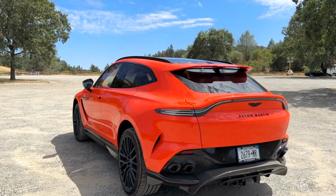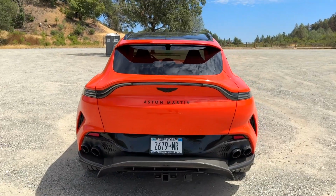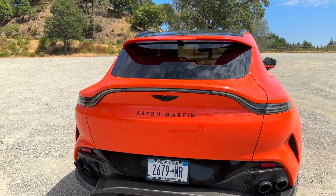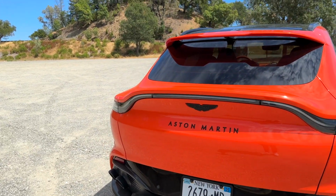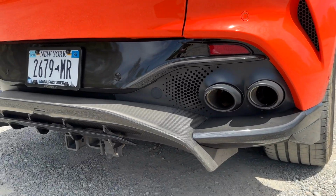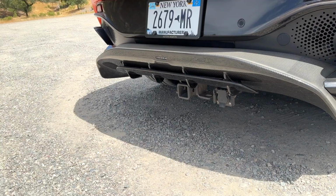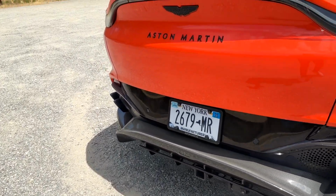And then here at the back, we've got that crazy cool hump at the back, very similar to the Vantage sports car, where you have this bump here in the middle. We've got Aston Martin written out there. We also have some really nice quad exhaust tips. We do also have a tow hitch. This vehicle is rated to tow 6,000 pounds, which is a really nice touch.